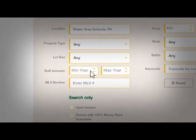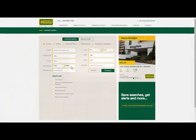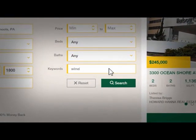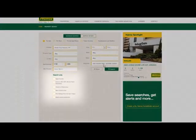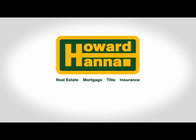Use our Built Between feature to show the age of home you're looking for. How about a place to store your wine collection? Our keyword search lets you search for amenities and features like wine cellars, granite countertops, sprinkler systems, or anything else on your wish list. You can also search for open houses on a particular day, homes that just came on the market, and homes with our Howard Hanna 100% money-back guarantee. So when you know what you want in your next home, find it the easy way at howardhanna.com.